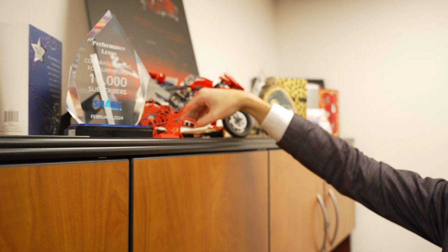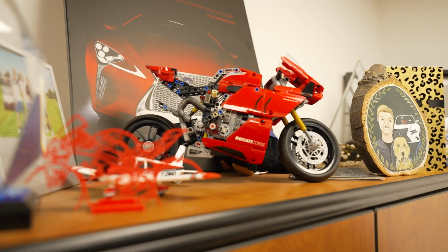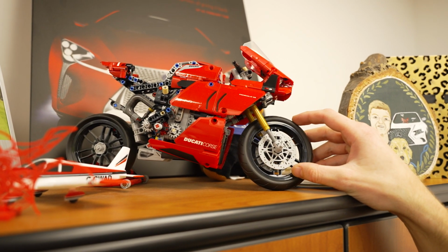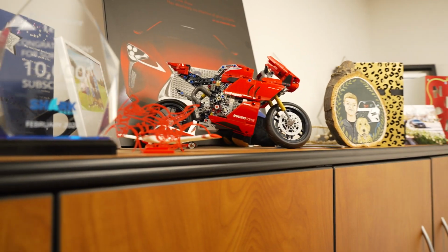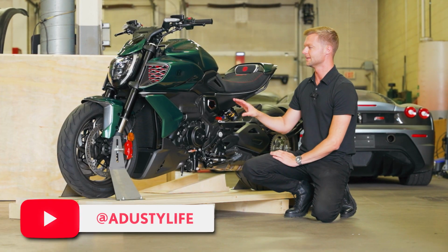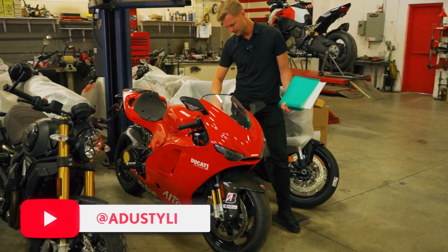And this Ducati here was built for me by one of the managers in the building. It's one of those Technic Lego sets, and the pistons move up and down. It actually has gears and stuff like that. And he knows I'm a big Ducati guy, so I have another YouTube channel, believe it or not, that's mostly motorcycle related. So check that out if you haven't already. It's called A Dusty Life, and I go over a lot of Ducati stuff.